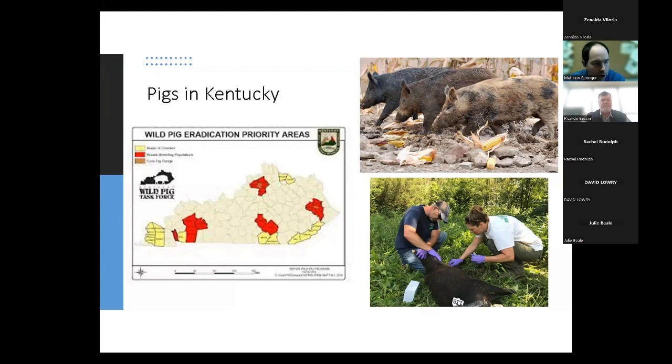So we have a couple priority areas, primarily in Western Kentucky. In LBL, there's a population, and just east of LBL, we're on the lookout for pigs. The Henry County area, which is just northeast of Louisville, is actually down to 2 boars. They've been fighting that population for about 25 years, and through landowner cooperation and some helicopters, they are down to 2 males and have been at that point for about 2 years now. So it's been deemed basically a population almost extirpated.